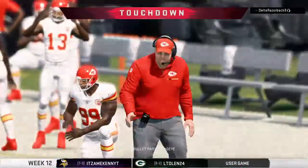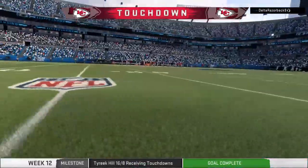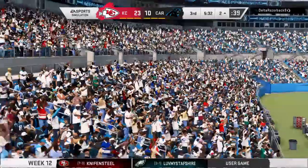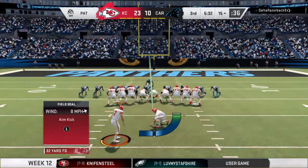This is caught by Hill for a Chiefs touchdown. Tyreek Hill with his 16th touchdown of the year. And thanks to the interception, the Chiefs offense cashes in with 6.